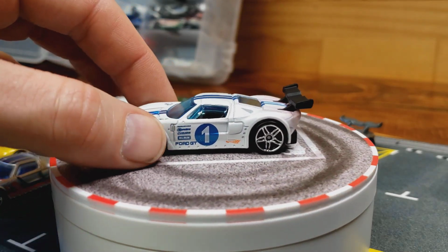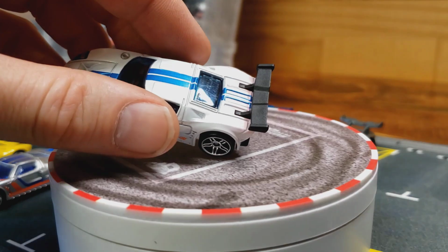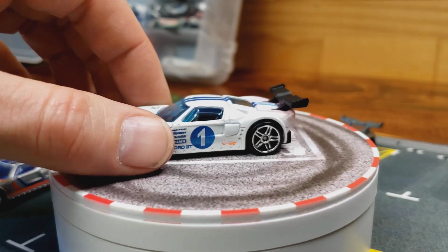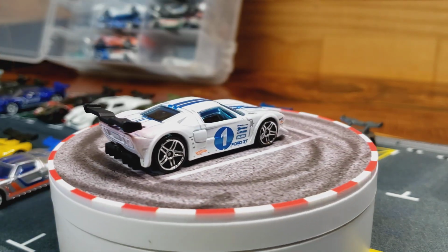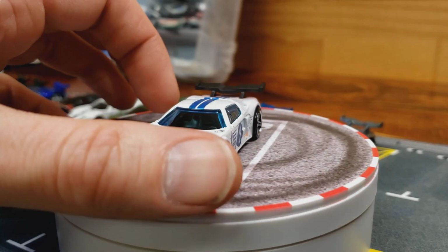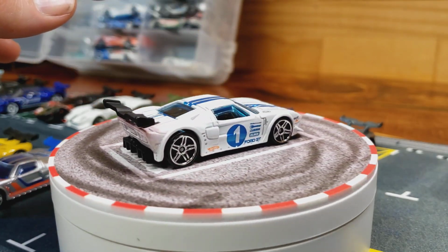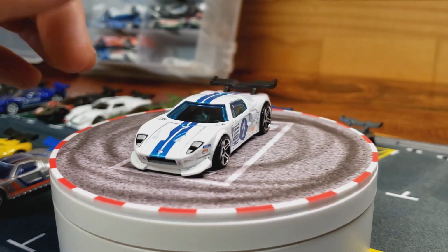And I don't know if the camera is picking this up or not. But this car has a little bit of what I would call a red overspray on it. I never have noticed that before. But on the back of the car, there's a little bit of red overspray. Can you see that in the photos? That's really interesting. I never have seen a white Hot Wheel have that much overspray on it. I wonder if I did that. Surely I did not do that. I haven't had these cars out.